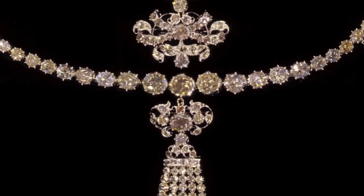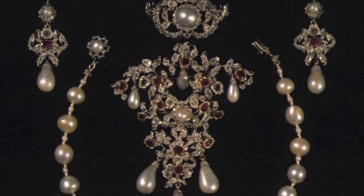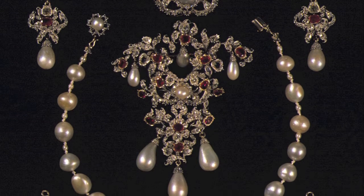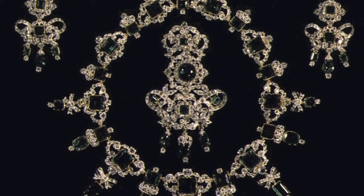In the adjoining showcases you finally see the crown jewels, belonging not to a particular queen but to the title Queen of Denmark, making these somewhat publicly owned. They contain everything from diamonds and pearls to emeralds, and are meant to be worn by the Queen at special events, like for instance the New Year banquet.